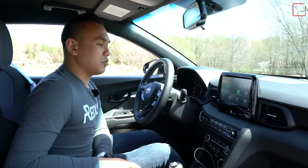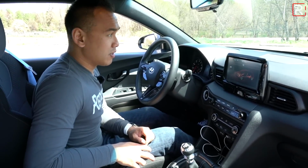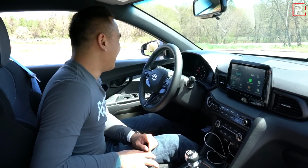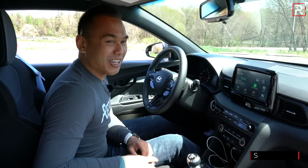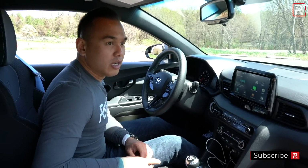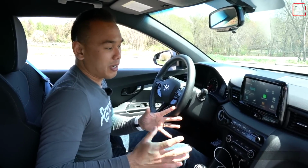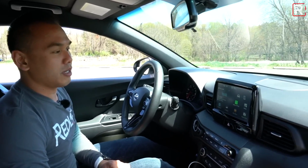But the moment you start up the Veloster N, it kind of tells you that this is a special car because of that exhaust noise. I mean, this is what a hot hatch is supposed to sound like. So shame on you, Honda, for making the Type R sound incredibly weak. But bravo for Hyundai. But the rest of the interior, you can see the 7-inch infotainment system here is standard.